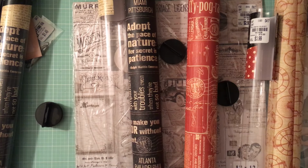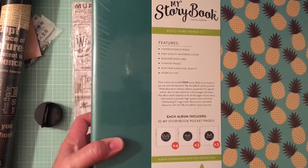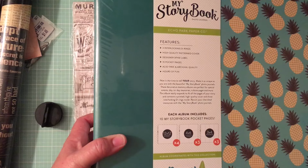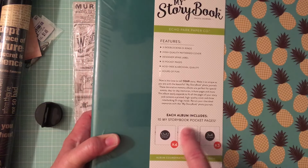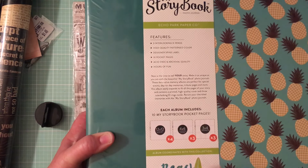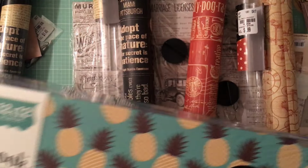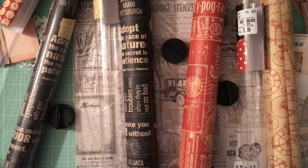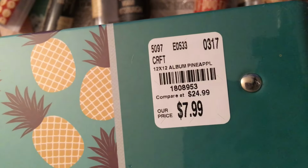And the last thing that I picked up was this 12 by 12 by Echo Park. It comes with four 12 by 12, three 4 by 6, like each one's 4 by 6, and then three of the 3 by 4 pockets. And it's pineapples. They did have lots of other ones. Here's the number and the price, $7.99. There's a SKU number.